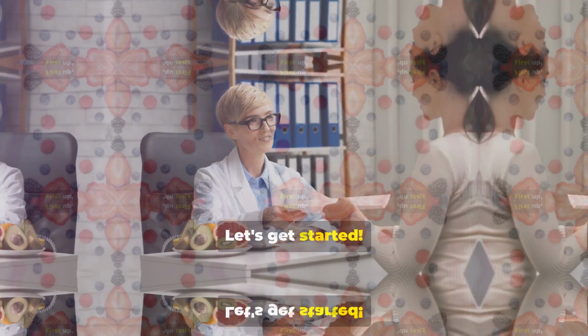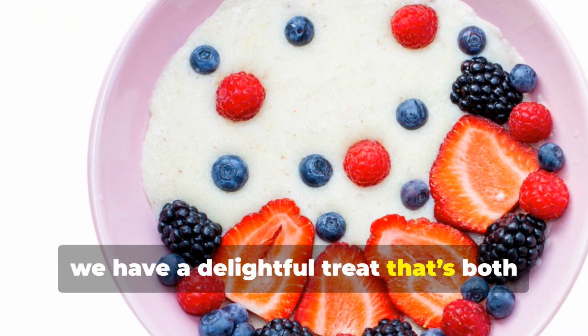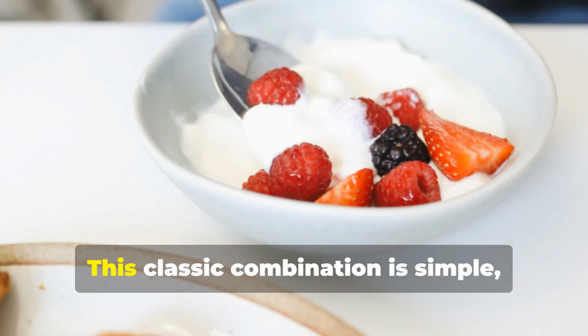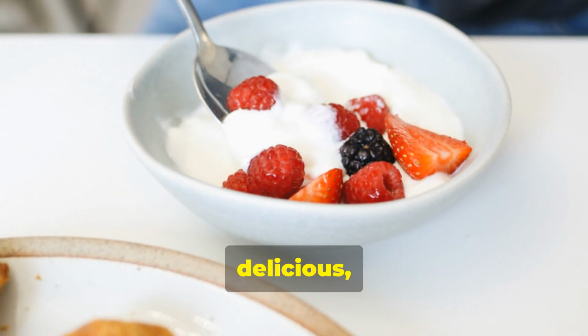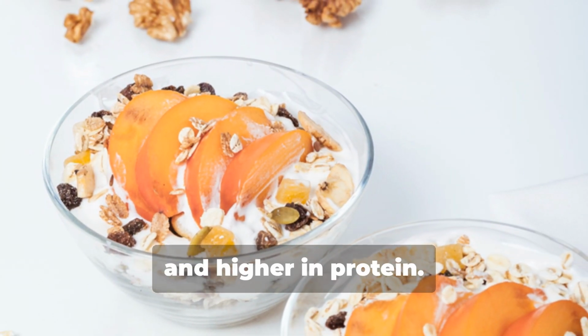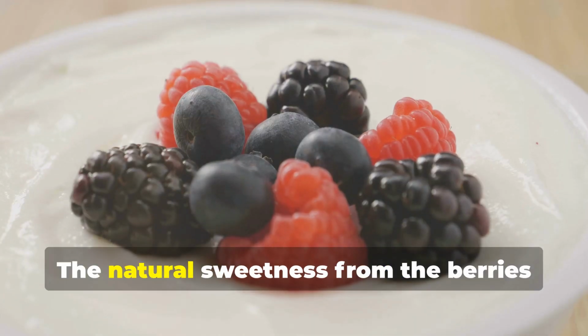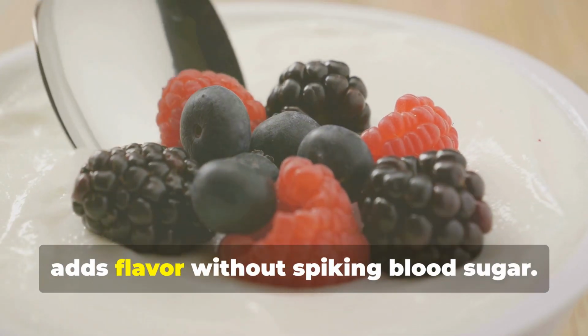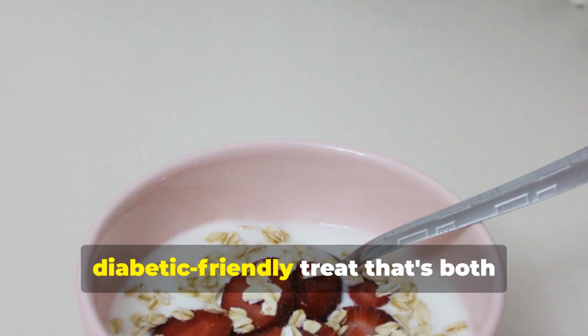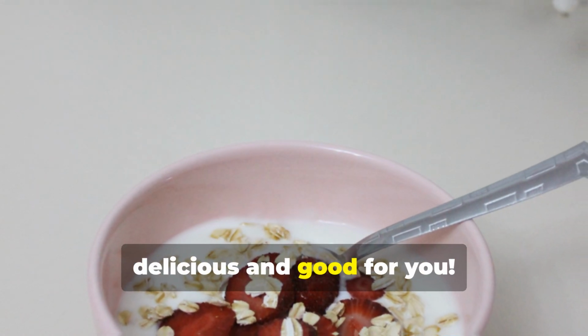Let's get started. First up, we have a delightful treat that's both tasty and diabetic-friendly: Greek yogurt with berries. This classic combination is simple, delicious, and packed with nutrients. Greek yogurt is thicker, creamier, and higher in protein. The natural sweetness from the berries adds flavor without spiking blood sugar. Enjoy a guilt-free, diabetic-friendly treat that's both delicious and good for you.